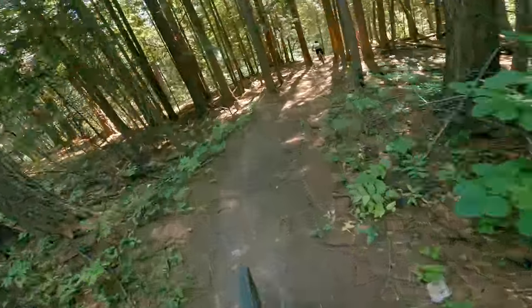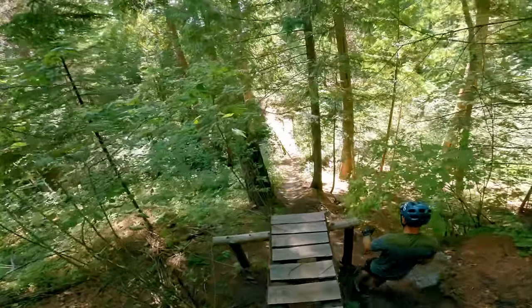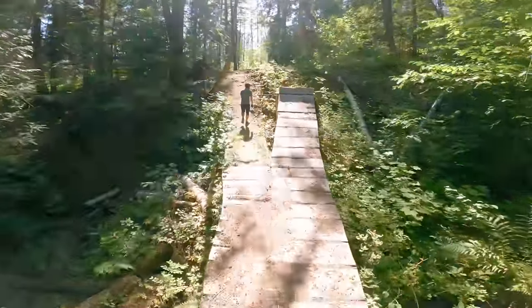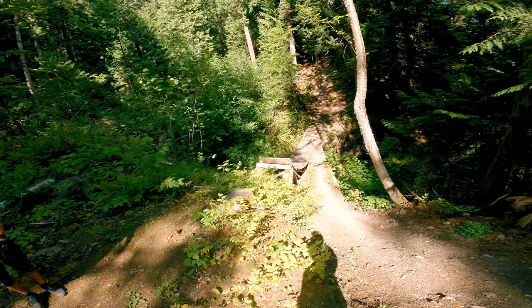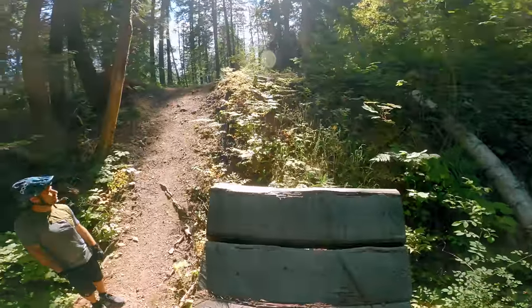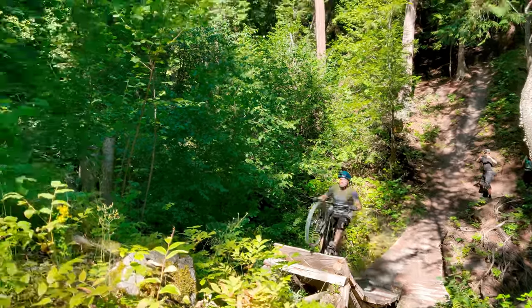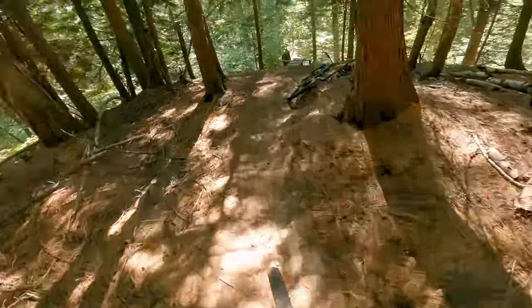The next feature also took a special kind of rider as well. Oh, here we go. It's a little sniper, but it should be okay. That step up, I'm not so sure about that though. Oh yeah, it's maybe not that bad. From here it looks kind of lippy. But as it turned out, Antoine is that kind of special rider. Oh, sick. I'm not quite as special as Antoine, but I did get the drop before the step up.